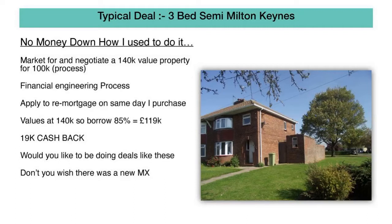And the vendors, using my nibbling technique of negotiation, agreed to sell it to me for 100. So I applied to refinance it with Mortgage Express. Mortgage Express said, okay, yeah, it's worth 140. We'll lend you 85% of that, which I did then. 85% of that is 119.